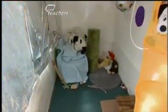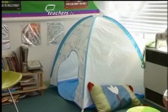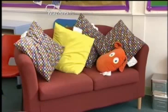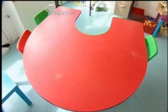A great example of Wendy Marriott's approach is this nurture room, where children are given time to go and relax, chill out and reflect on their day. And the recruitment of Shu, the new Year 2 teacher, will also help. Shu's been out of teaching for a short while. He's an experienced teacher. He's coming back in at a time when the curriculum is changing.